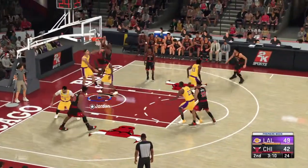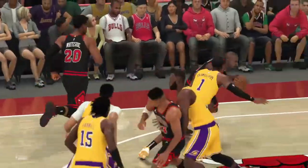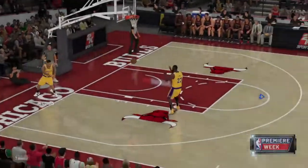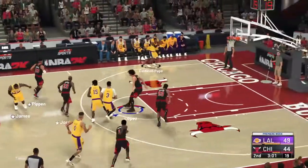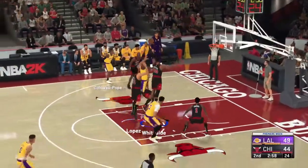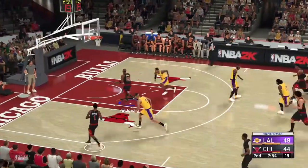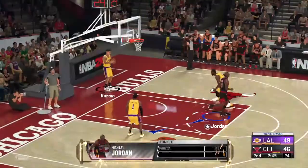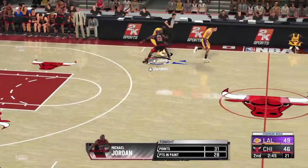The drive by Jordan. Some aerial skills by Jordan on the double clutch. And right there, you see how quickly MJ gets into the air. Yet another one of his natural gifts. Caldwell-Pope on the wing. His 3-pointers off the mark. I'm shocked that didn't turn into 3 points. I mean, he makes you pay on those nearly every time. Yet another bucket in close. That's how he's earning his points today.